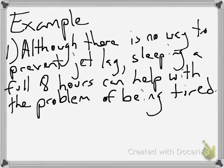So example, although there is no way to prevent jet lag, sleeping a full 8 hours can help with the problem of being tired. Notice, sleeping a full 8 hours, that right there on its own makes sense as its own sentence. But if we take a look at the although there is no way to prevent jet lag, you notice that we have one of those special subordinator words. If we put a period right there, does it make sense on its own? Of course not. So it needs this right here for that dependent clause to make sense.